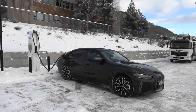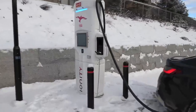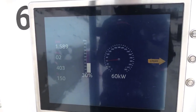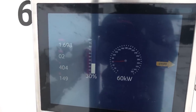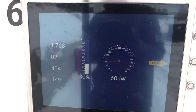You know what, the Ioniq is juicing up, so I give up the display inside the car. We'll check the Tritium display instead. What? So I navigated to Ioniq and we still get only 60 kilowatt. This car is supposed to take 200, 210. I would expect at least 100 kilowatt over here.